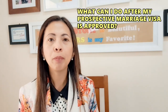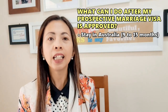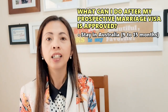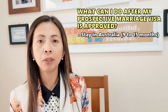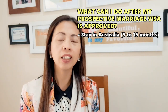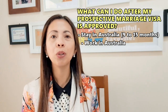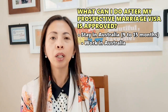What can I do after my Prospective Marriage Visa is approved? You can stay in Australia for between 9 and 15 months from the date of grant of the visa. It actually used to be up to 9 months only, but they updated it to 15. Can I work? Yes, you can work on this visa. With this visa, you will have full work rights and are protected by Australian workplace law.